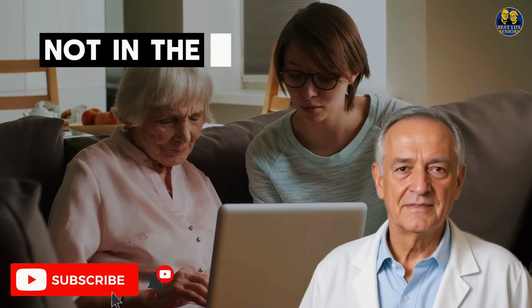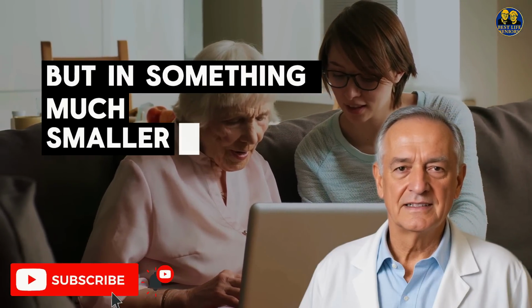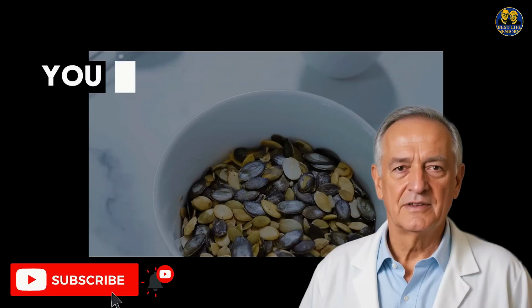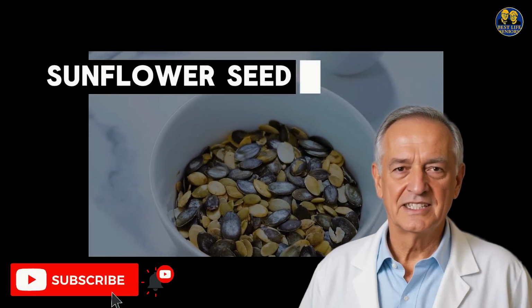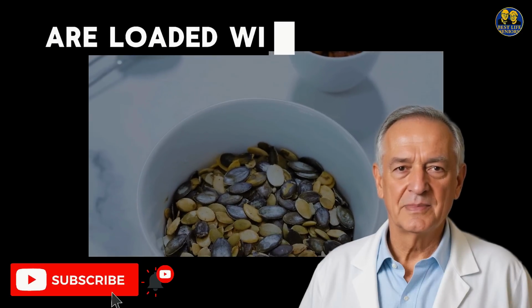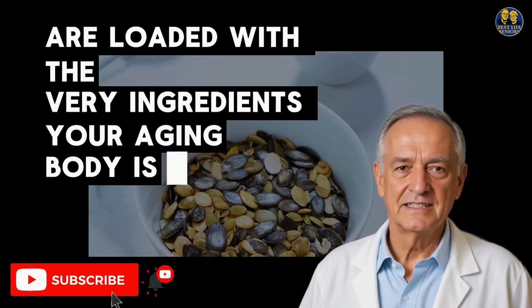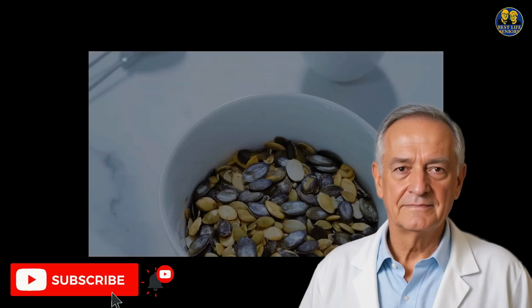But here's where things get interesting, because nature, in its quiet genius, has already provided a defense, not in the form of a supplement or a prescription bottle, but in something much smaller: seeds. You heard that right. Chia seeds, flax seeds, pumpkin seeds, sunflower seeds, even sesame and hemp seeds. These tiny nutritional giants are loaded with the very ingredients your aging body is begging for, without the side effects or expense of synthetic products.